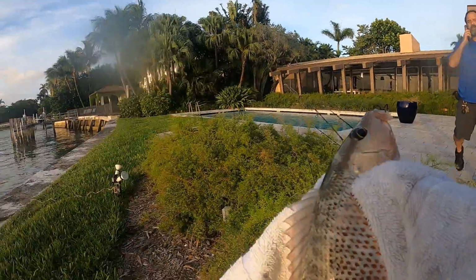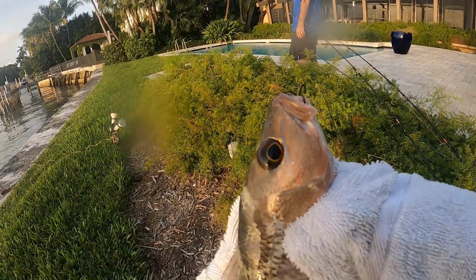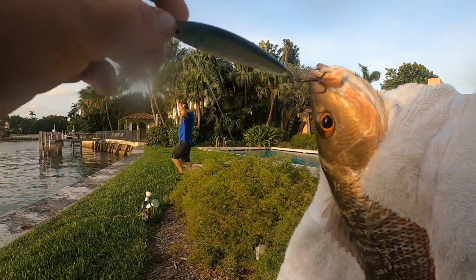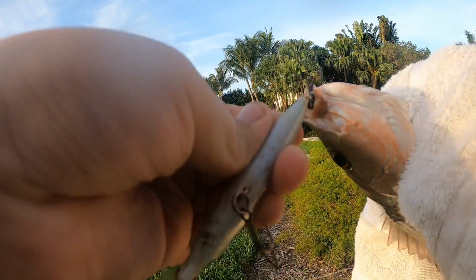On the lure. We got him on the lure. On the lure, baby. Check that out. He took it. He wanted it. That is so crazy. Mangrove snapper on a lure.